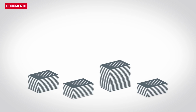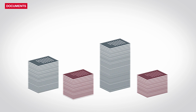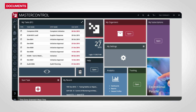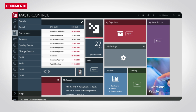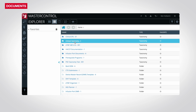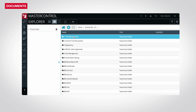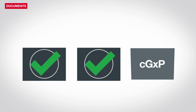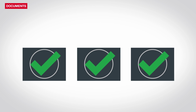Inefficient document control and document management not only create a significant drain on costs and resources, but can also cause serious compliance issues. With MasterControl's Documents module, you can track and organize all your documents electronically, reducing cost and eliminating compliance and audit headaches. The module handles every type of document, regardless of the software used to create it, and it helps keep you in a state of compliance that meets and exceeds FDA, ISO, and other industry-specific global regulations.